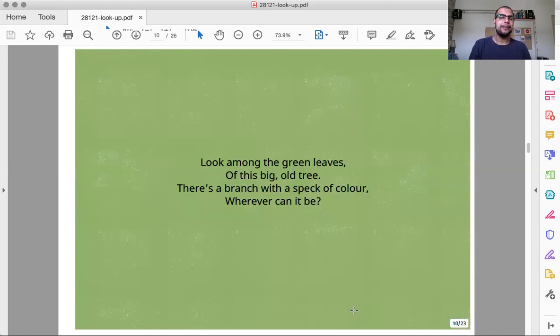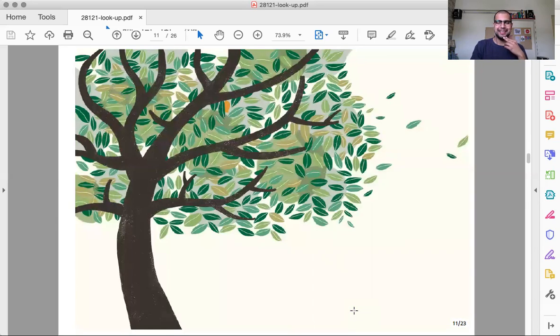Look among the green leaves of this big old tree. There's a branch with a speck of color. Wherever can it be? So what do you think is going to be on the next page? I think it's going to be a tree. Yeah. Yes. On this tree, most of the leaves are of a similar color. But there's one leaf that's a different color. Can you spot it? This one's quite easy. Yeah, I think you all would have found it. Can you see how all the leaves are blowing in the wind? Have you ever seen a tree like this?